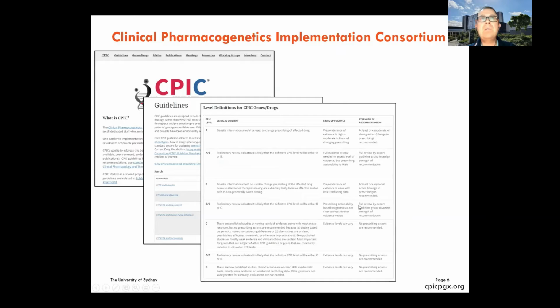I think this is also highly relevant with respect to implementation of these suggestions regarding drug dosing. And of course, it's a level of evidence that we see across many other fields as well. We have evidence with high recommendations and evidence with weak recommendations. And depending on the situation of that particular drug and gene, you can make use of that.